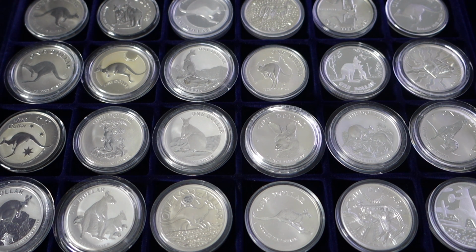I wouldn't have a problem adding that because it could be passed on or liquidated easier than something like poured silver, which would be virtually impossible via a dealer. So bars, currently my thoughts on them, I do like them. I think they're fantastic. I've just personally gone with coins.